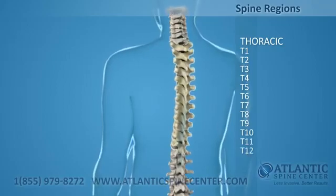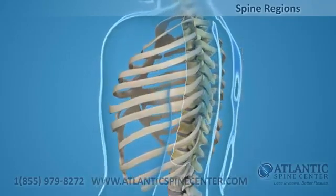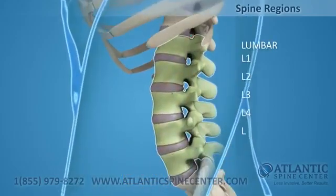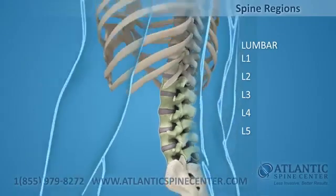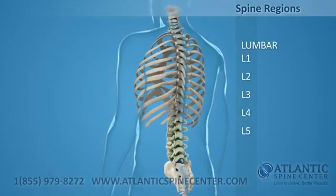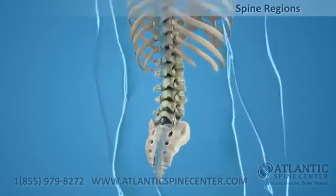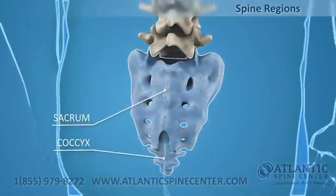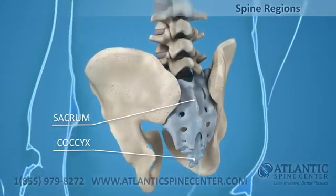T1 through T12 thoracic, that's the 12 vertebrae that are joined by ribs to form your rib cage. L1 through L5 lumbar, your 5 sturdy lumbar vertebrae carry most of the weight of your upper body and provide a stable center of gravity when you move. 5 vertebrae of the sacrum and 4 of the coccyx are fused. It makes up the back wall of your pelvis.